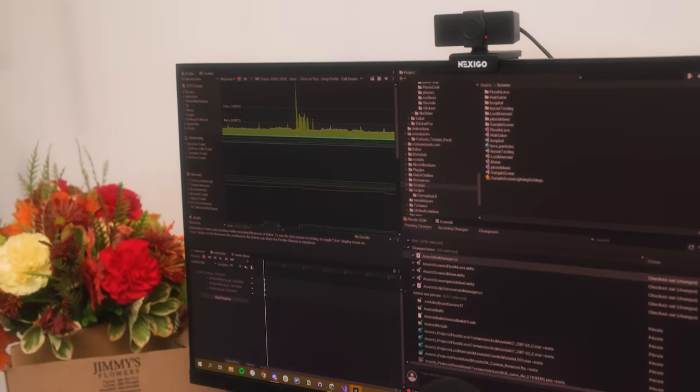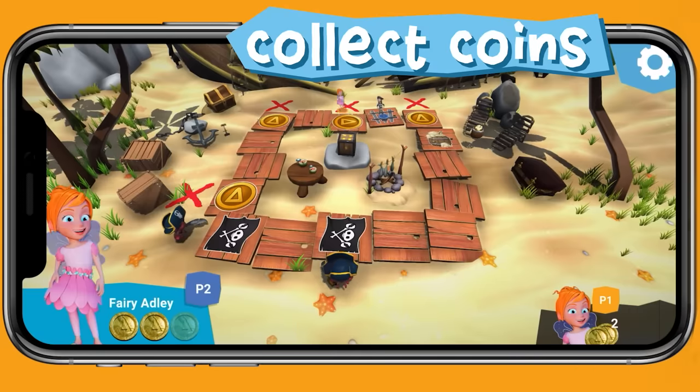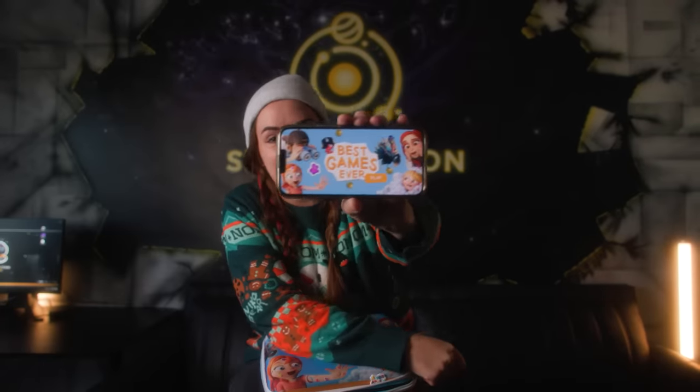So a lot of the cool features we have is the simplicity of it. We wanted to add a lot of interactions with the world so it wasn't just a roll the dice, character moves. So we added a bunch of interactables that you can throw the dice at. This is the app right here.